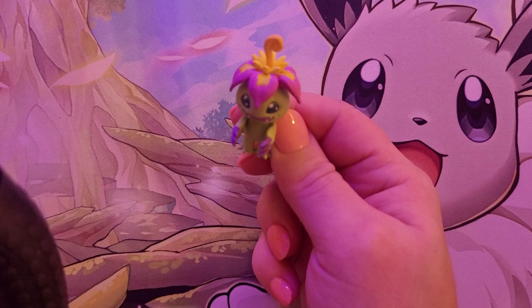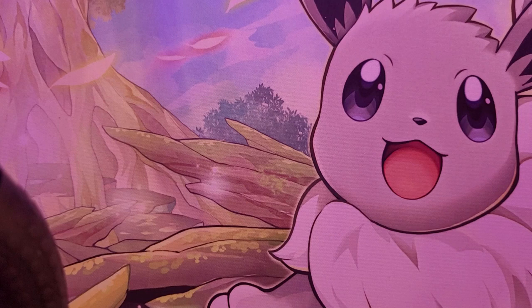I always thought it was funny because some of these Digimon just look like knockoff Pokemon. Oh, Pokemon is totally a knockoff Charmander. What are you talking about? All right, you can't see it down there.